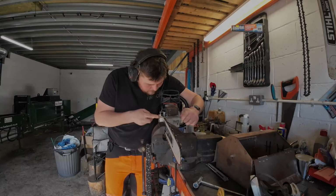I'm going to get my chainsaw trousers on and stuff like that. And as I say, we're going to just try and clean up as much timber as possible with it being such a nice day today.